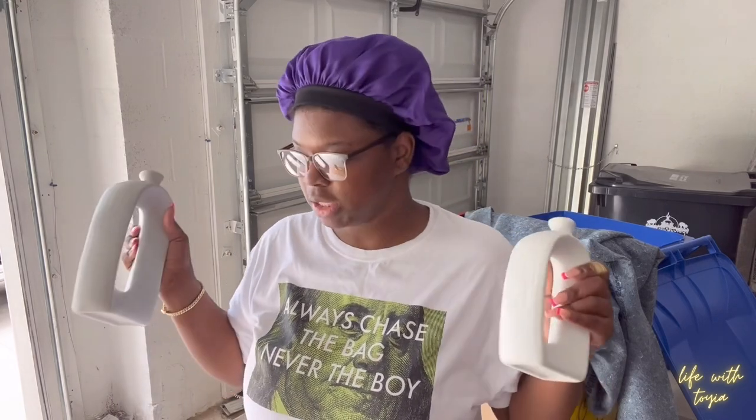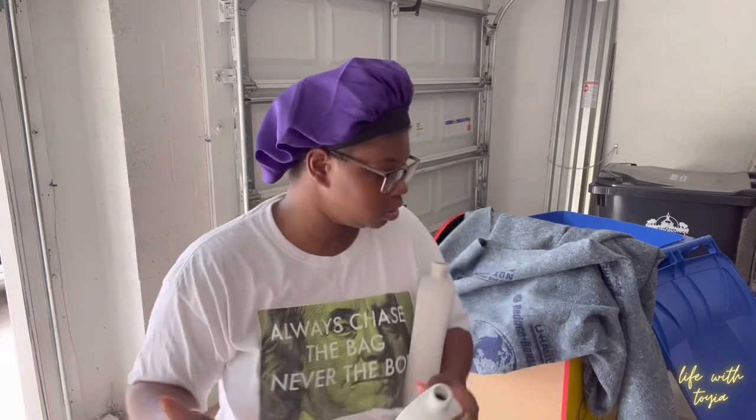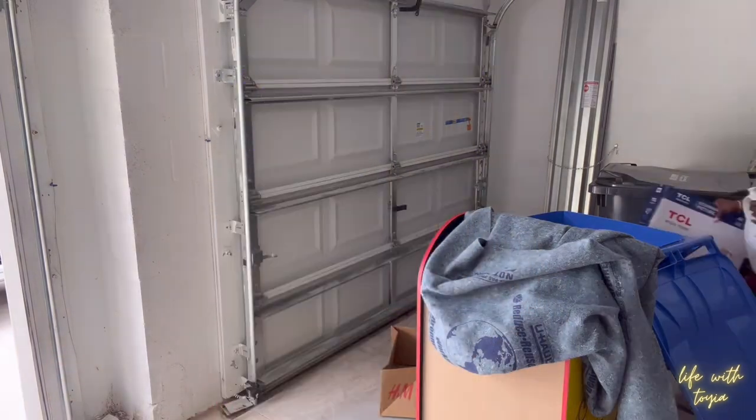I got them both sprayed. I have two more, like I told y'all, in different sizes. I think I want to do the big one in white and the smaller one in black. So I want to wait until, well, let's get another piece of cardboard, because I don't want to be spraying and the spray mist get on the gold part. So let's look for another cardboard.